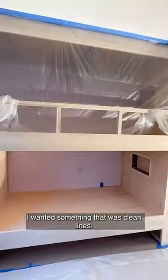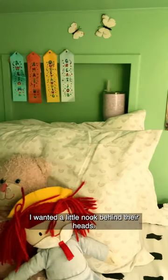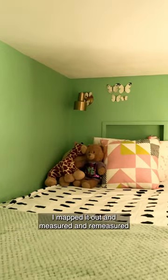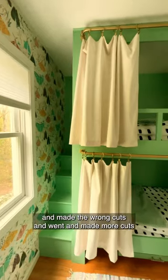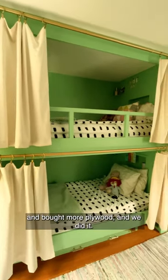I wanted something that was clean lines. The girls wanted curtains. I wanted a little nook behind their heads. I mapped it out and measured and remeasured and made the wrong cuts and went and made more cuts and bought more plywood, and we did it.